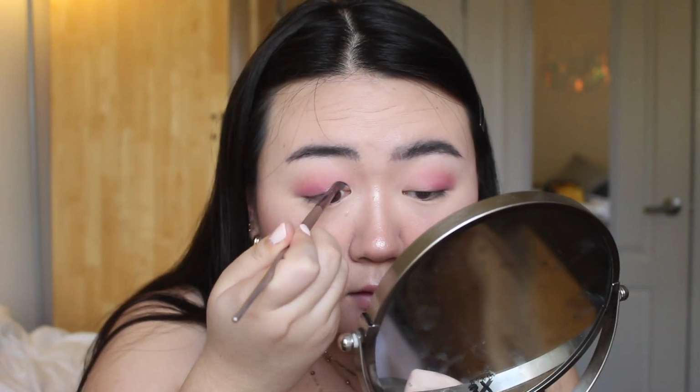I'm trying to find a really glittery eyeshadow I can put on here because I want this look to become a little fun and fresh. Maybe I'll put a little bit of cream highlight on my lid and top it with something.